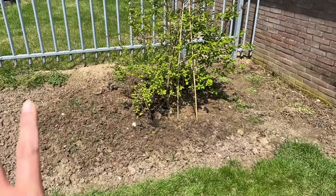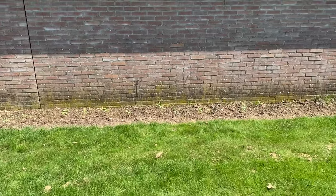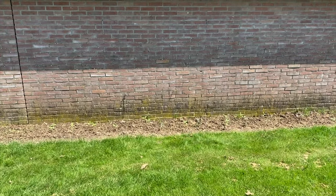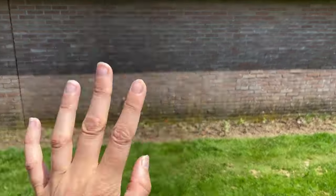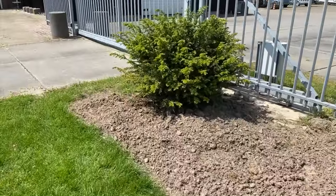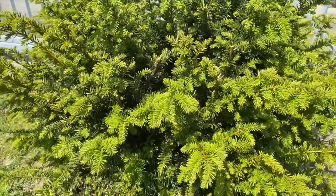I cannot wait to see this all fill in with flowers and high sunflowers, since I added in a sunflower which can grow to 2.5 meters, which is huge. But in hindsight, I should have planted more, but that's for next year. So we have a wall of sunflowers. And the other plant, which I think is a yew, is also taking off, a lot of new growth.